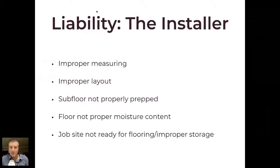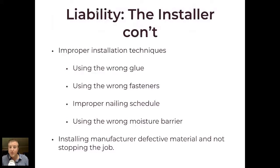So if they install something that isn't right. Oh, hey, look, we have more. Not using the right installation techniques. Maybe they used a glue that wasn't manufacturer approved, or they used the wrong fasteners. They use a 16 gauge cleat instead of an 18 gauge cleat. Am I making you all want to be flooring installers? They have the improper nail schedule. And that means each board has to have a certain number of nails. They have to be a certain number of inches apart.